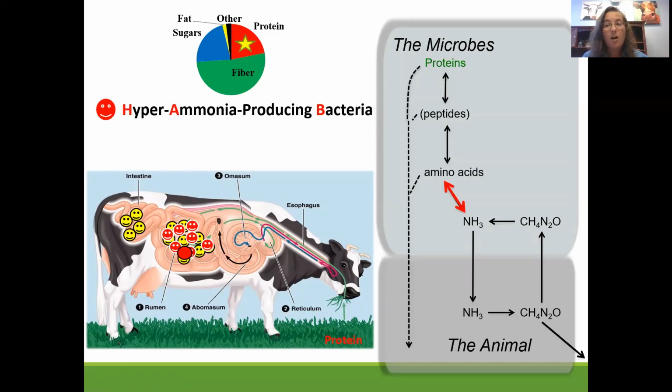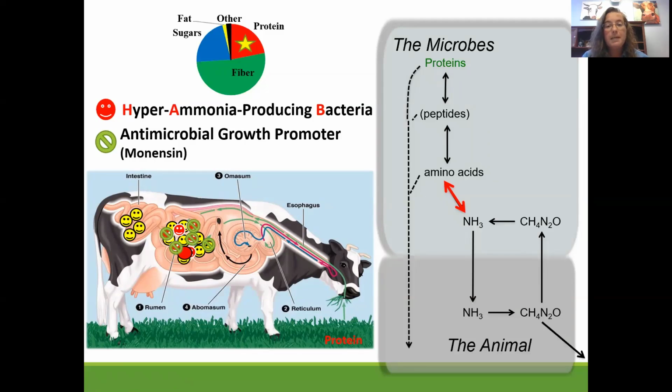This ammonia is often wasted out in the urine because it exceeds the ability of the animal to utilize it. For this reason, we use antimicrobial growth promoters like monensin that kill off these HABs and are able to divert protein to the animal, where it can be utilized via enzymatic digestion in the stomach and in the small intestine.